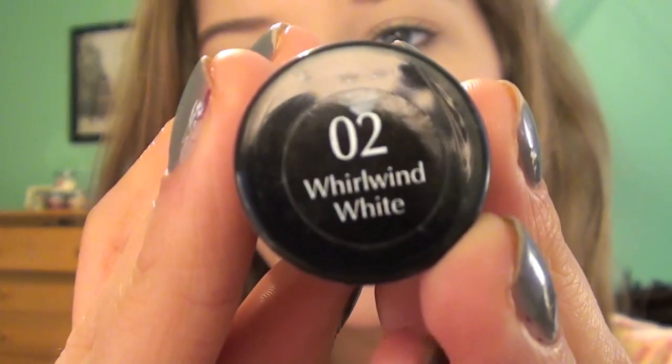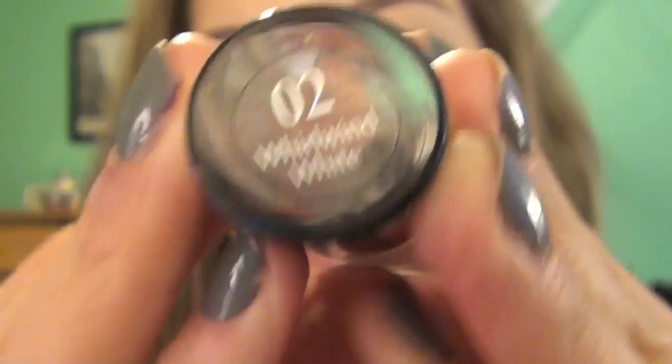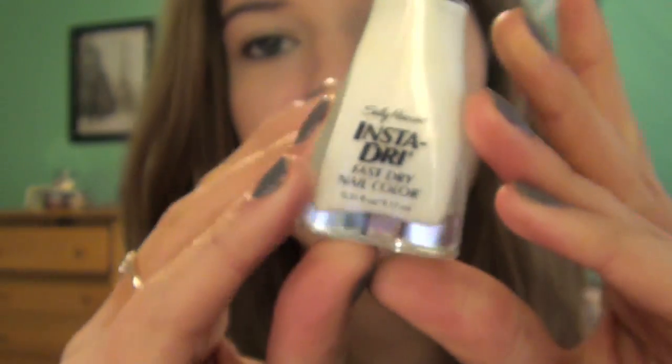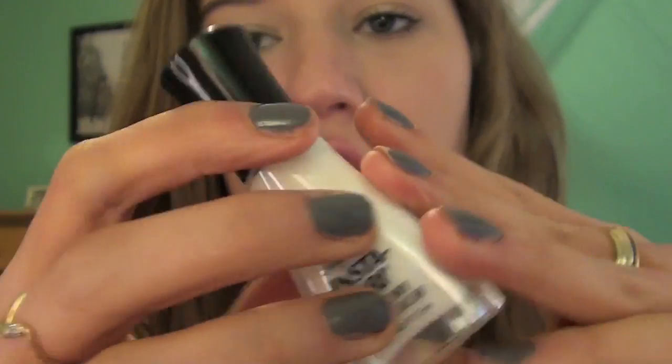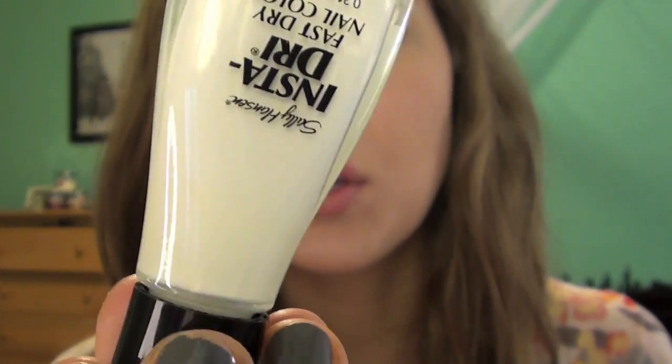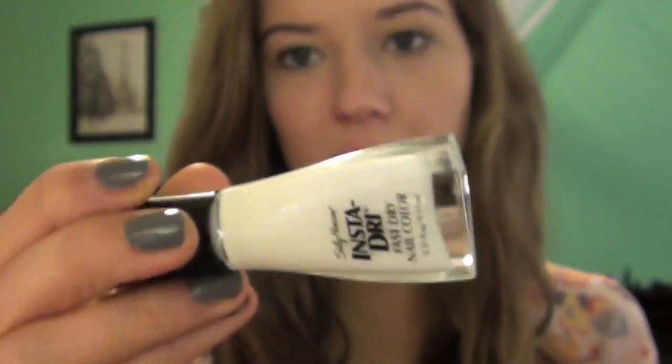Whirlwind White by Sally Hansen Insta Dry, and if you've been watching my videos for a while, you know this is my all-time favorite drugstore nail polish brand. Oh my god, I love it. It's such a pretty white color. It's a true white. It's not a cream. It's not an off-white. It's not an eggshell. It is white with a tan. It's like bronzed Rihanna Golden Goddess. It is so hot.